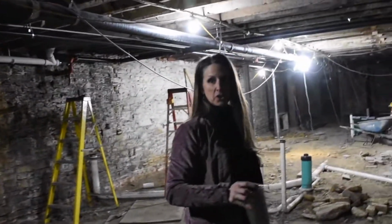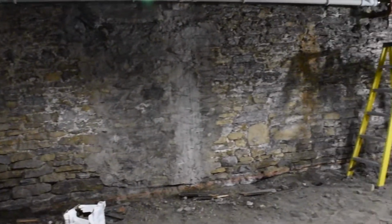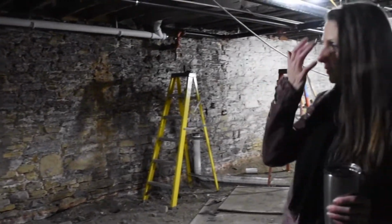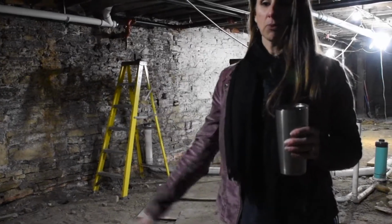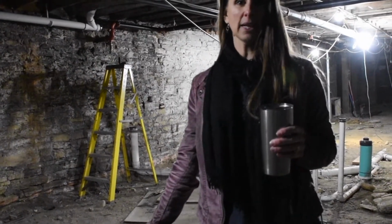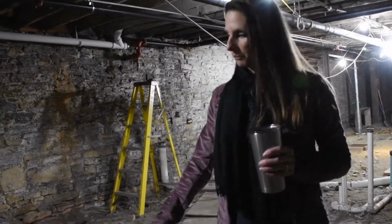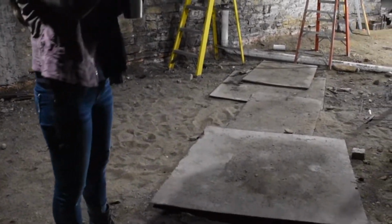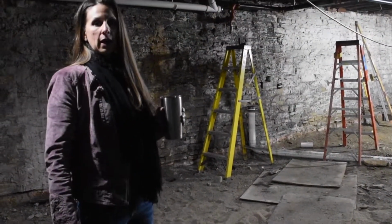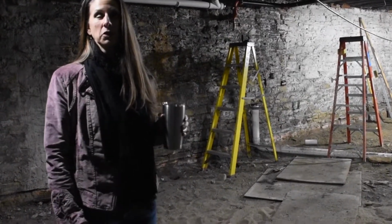Right here you can kind of see all the beautiful, really ancient block that was used back in the day to build these buildings. We actually took the floor down about 6-8 inches to give a little bit more head clearance. And so we'll be pouring concrete in here, and this will actually be home to 5 private studios that we'll be leasing out to the community.